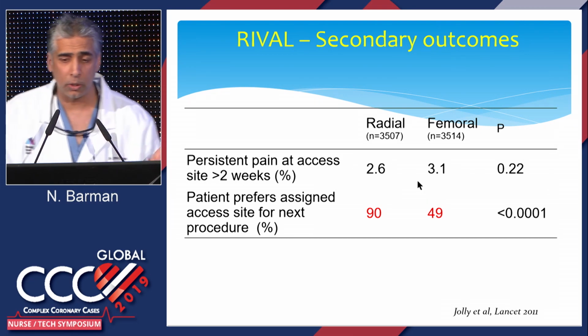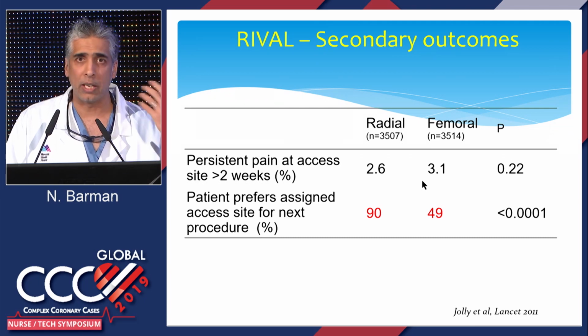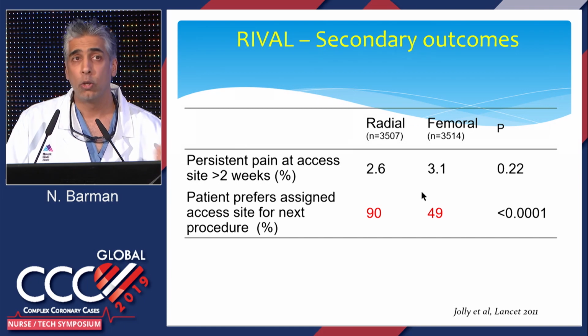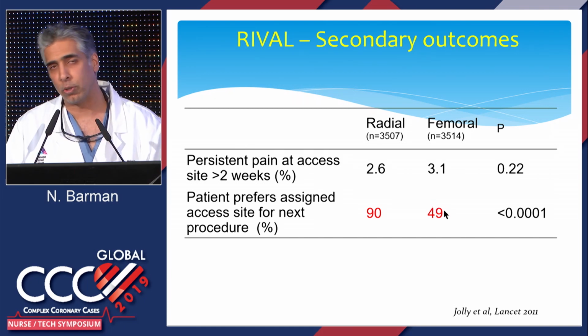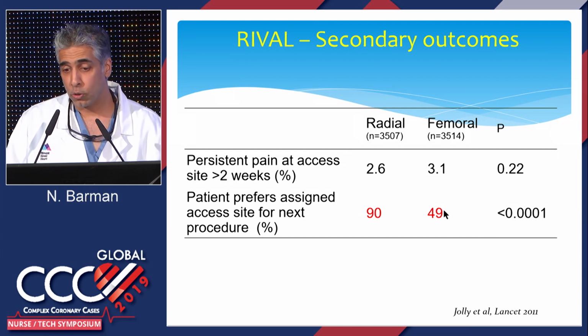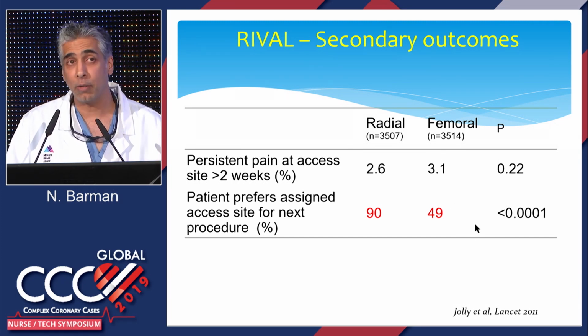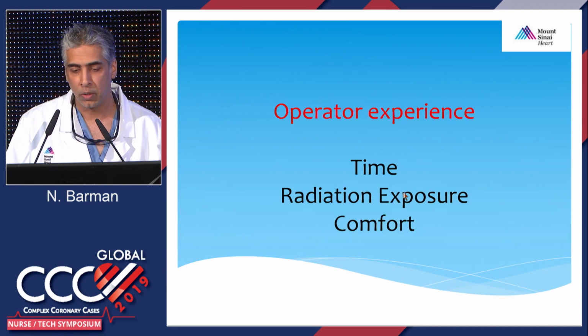Interestingly, in the RIVAL trial, you remember 7,000 patients were randomized. They asked the patients randomized to femoral who did not have a complication, if you had to have another procedure, would you be okay with a femoral procedure? And the same with the radial. So 50% of femoral randomized patients did not want another femoral procedure, even though they didn't have complications, whereas 90% preferred another radial if they were radial. This is pretty solid data, and this is what we see in our practice too. Many patients request this now.